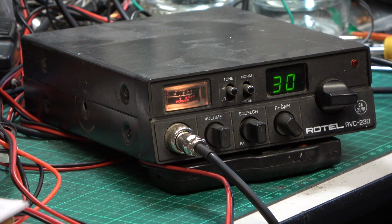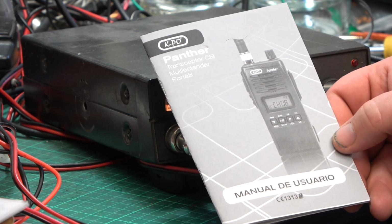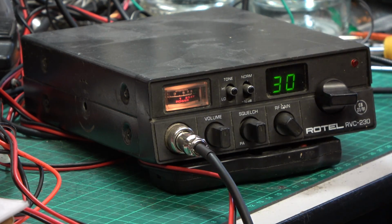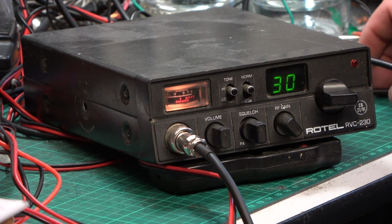So Mr Chippie is off to test the K-PO Panther, which is what we were doing the kind of non-servicing on yesterday. And so I've set up the calibrated Rotel 230 to talk to him. He's also taken the body cam with him and he's recording his end. So there'll be two videos. There'll be this version, which is me talking to him, and there'll be his version, his point of view.